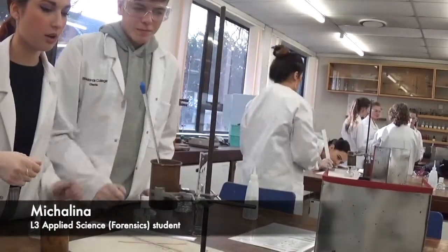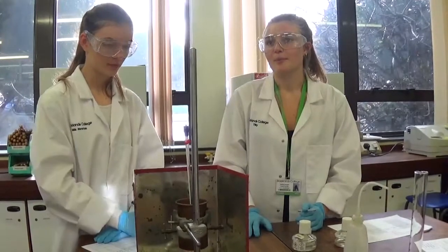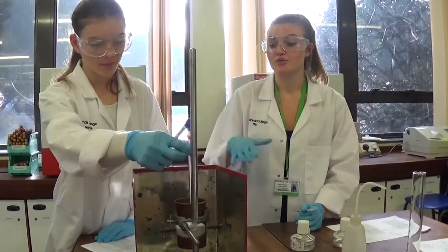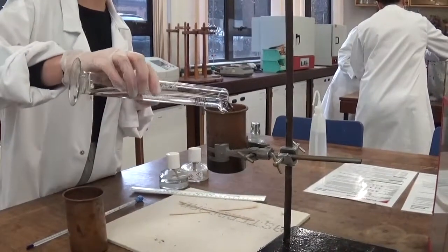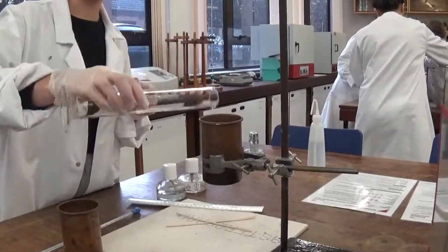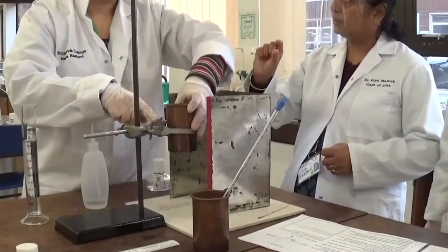We're doing applied science forensics, level 3, first year at Brooklands College. We do the basic chemistry, biology and physics. We're currently doing chemistry, seeing how spirit burners heat up things and how much mass they lose. And what aspects of the course do you like so far?